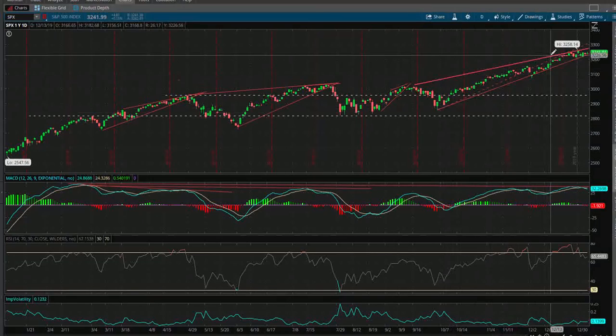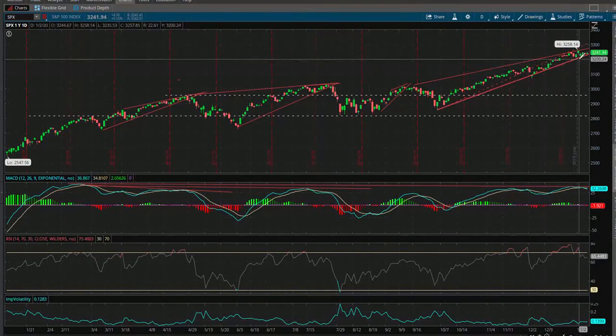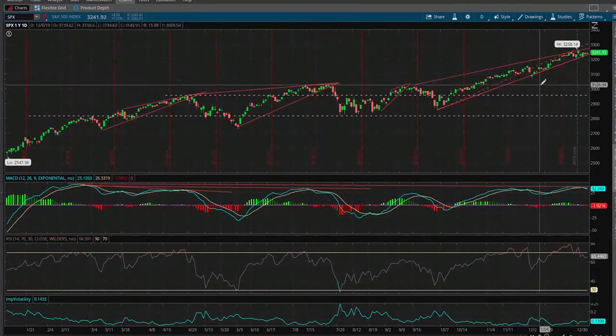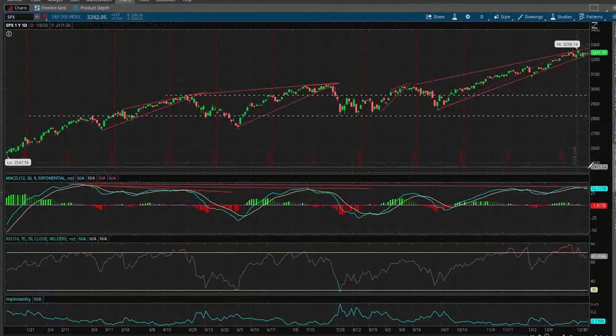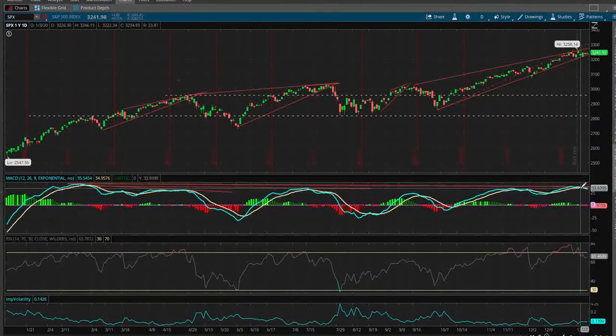This is still an upward trend. We have higher highs and we have higher lows. So forget about the wedge pattern for a moment. The S&P 500 is still what you'd call a bullish trend. From a momentum standpoint, this is kind of classic. This is what markets tend to look like before they roll over, but not every time.